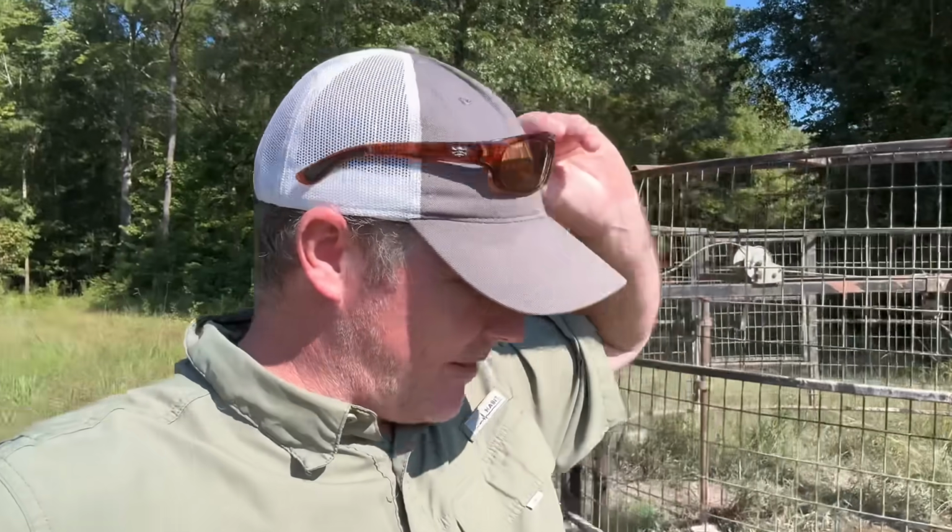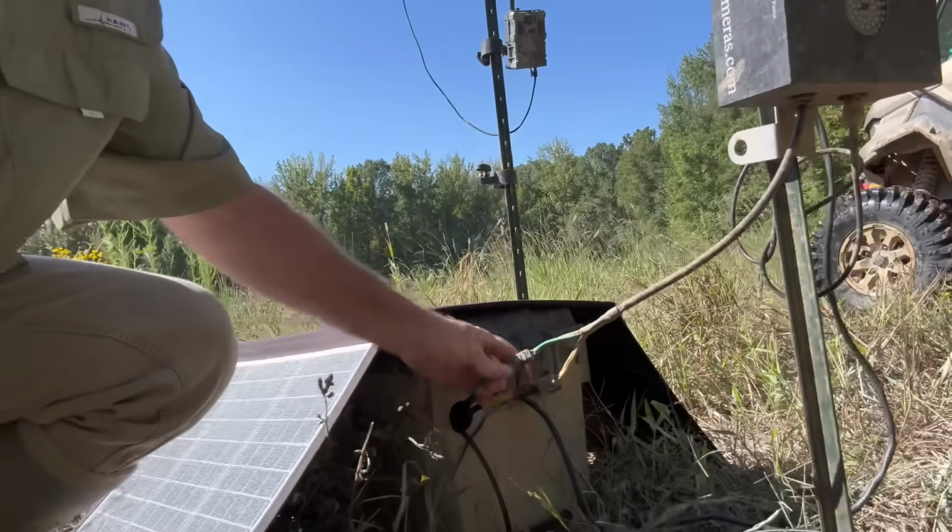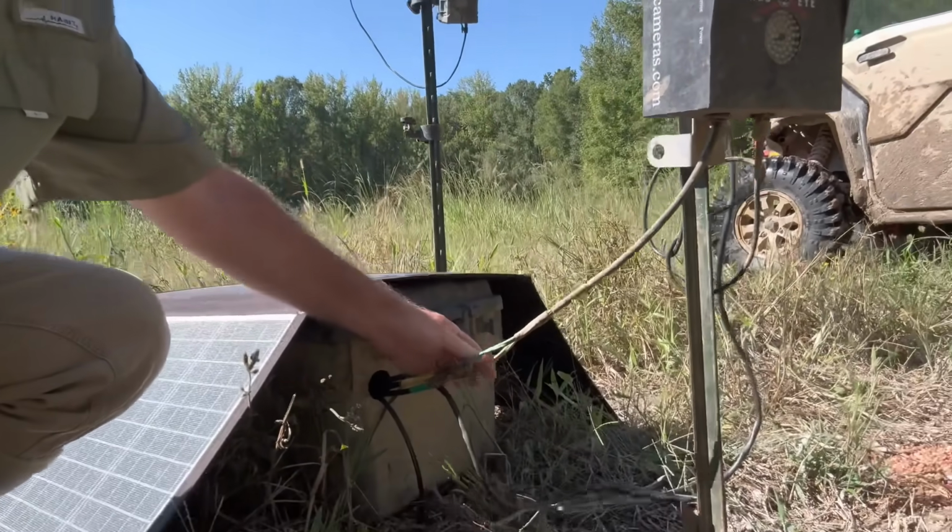Good morning, guys. I am back at the hog trap. I come down here to make sure that I did plug in all my things that I needed to plug in on my trap and whatnot, and everything is plugged in.